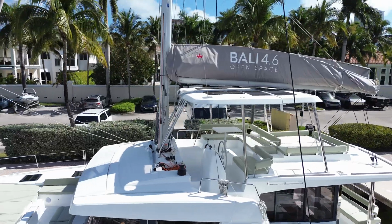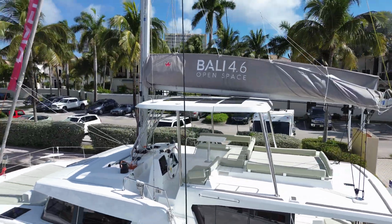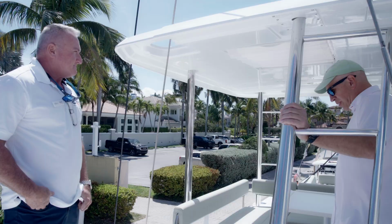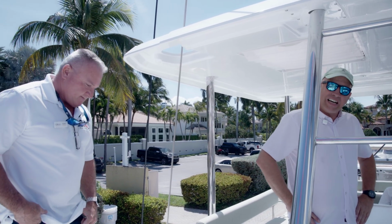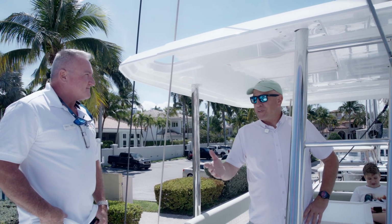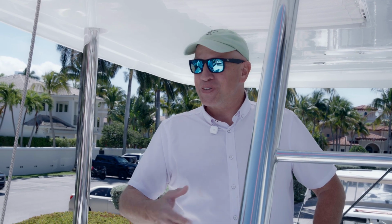You've got a hard top, so you've got protection, you can enclose it, and you've got easy access to get up to your sail bag. I'm very impressed. I've got to be honest, the Bali name I wasn't real familiar with, and I'm glad he took me on board, because I almost said skip the Bali. Do you have any Lagoons or something like that?